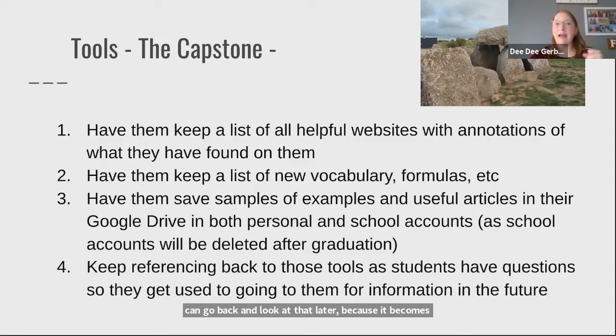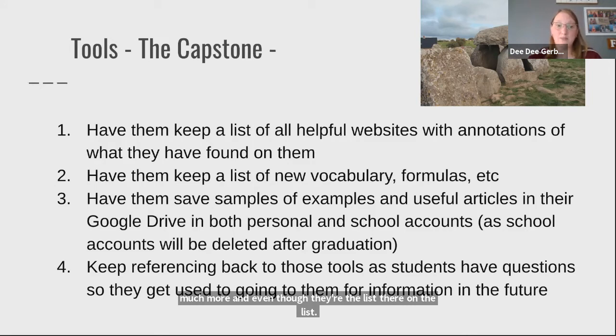Even though I teach English classes, I still talk to my kids about their math and science, about how they're having to go back 3 years in a class and they don't have notes for that anymore. And I tell them, if you can stay organized and keep lists of these things, it really will help you when you go to study later. So have them keep those lists of new vocabulary and formulas. And as they're learning the new vocabulary and writing them and using them, they'll remember them much more. And even though they're on the list, they may not need to keep referring to the list as much.